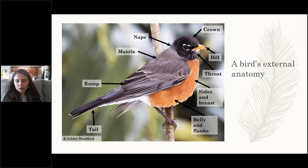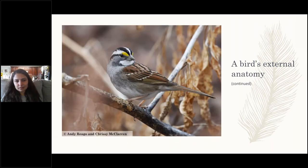I have one more anatomy slide for you, and then that's it. Some more very distinctive features are the wing bars. As you can see in the arrow on the slide, those are the little white lines going horizontally on a bird's wing. Some birds have them, some birds don't, which is why this is a really good ID feature to look for, especially when you're looking at sparrows.